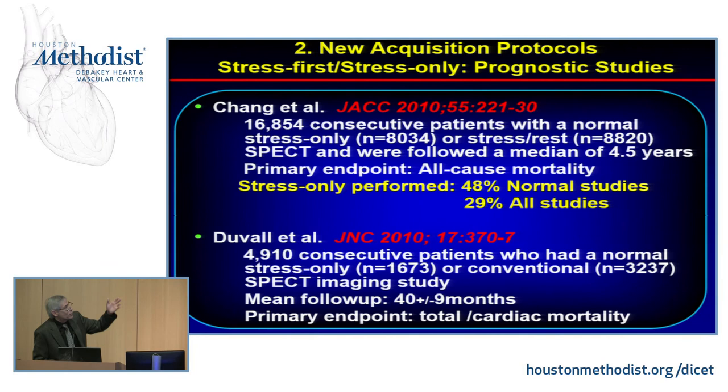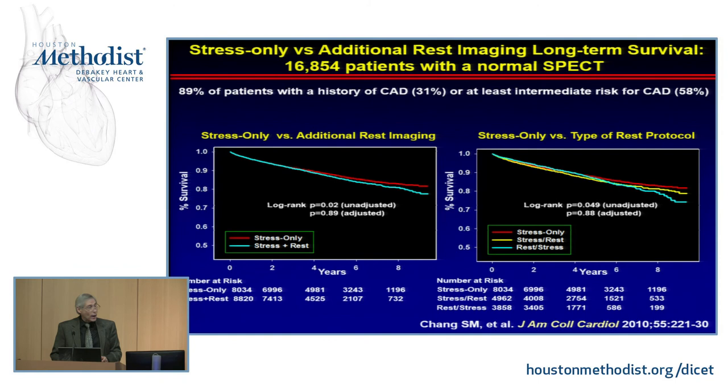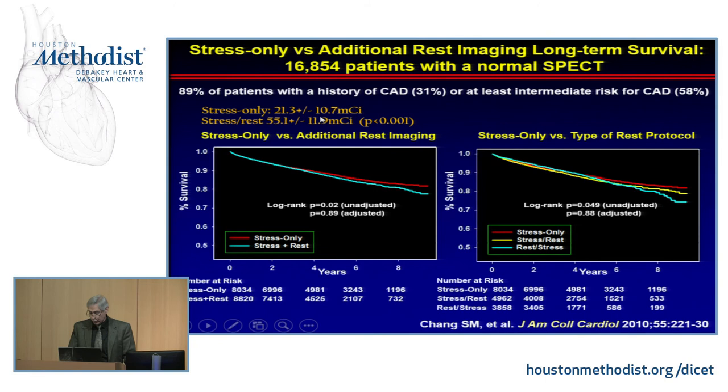With that in mind, there are now two large studies, one from our lab as well as from Milena Henslova's lab, showing the safety of doing stress first, with not doing rest if the stress is normal. These are the data. You can see comparability from stress first only, or stress only, versus stress-rest imaging over many years of follow-up. Again, you get much lower doses of radiopharmaceutical because you avoid the high dose rest injection. And as far as radiation exposure, less than a 5 millisievert dose in 60% of patients who get stress only. Not only for the patient, but also for your technologist.